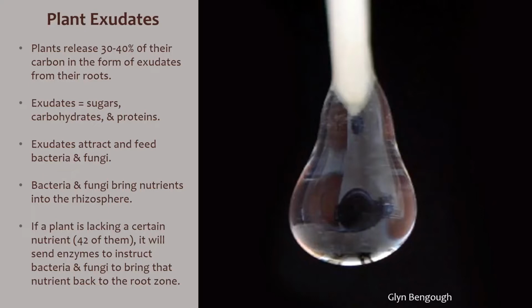And this is what's fascinating to me: if a plant is lacking a certain nutrient, and there are 42 of them that a plant needs, it will send enzymes to instruct bacteria and fungus to bring that nutrient back. So plants are able to direct bacteria and fungus to get nutrients for them. So it's really important that we have healthy soils and we're not putting things into the soil that disrupt that system.